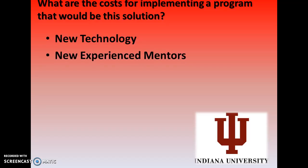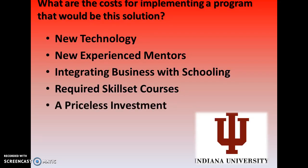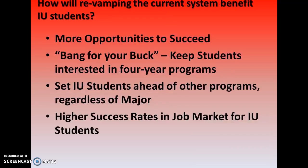New experienced mentors, that would require hiring people that are very experienced in that area and willing to provide help. Integrating business within schooling, so requiring students to take some sort of business courses, so that way, no matter what their major, they always have something to fall back on. Required skill set courses, improving on skills rather than majors, and then a priceless investment. I think it's really important to bring this up just because no matter what the cost is of implementing this kind of program, it's going to be priceless for the student that graduates.